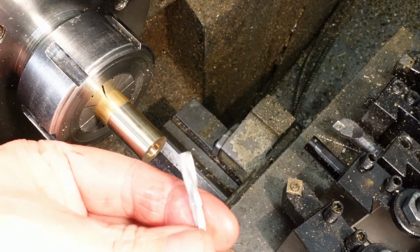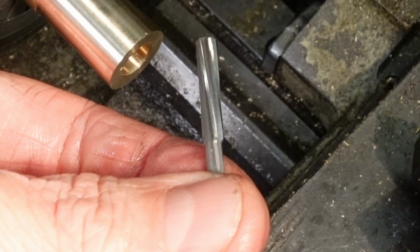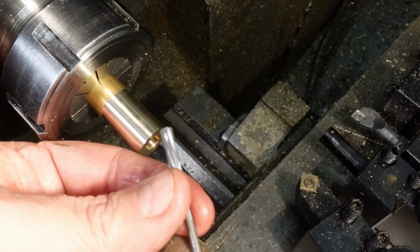This 4mm reamer's a fairly fancy one that came from Cutwell. They were having a promotion and I can't resist a bargain. Anyway, it's been totally fab.